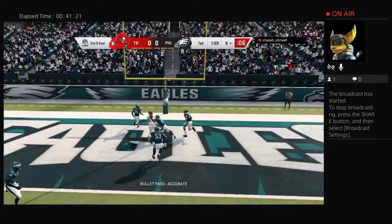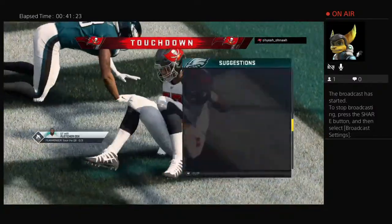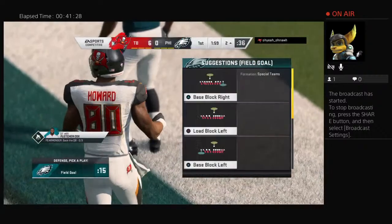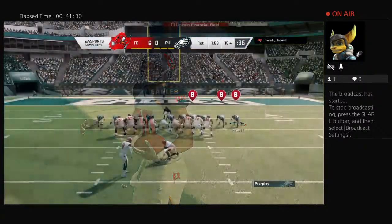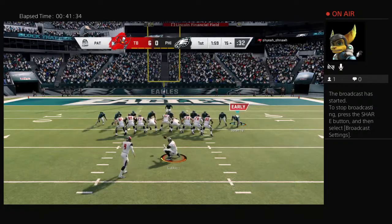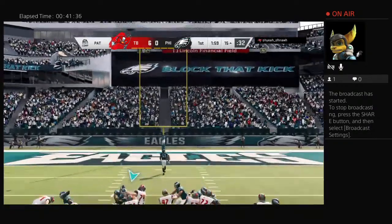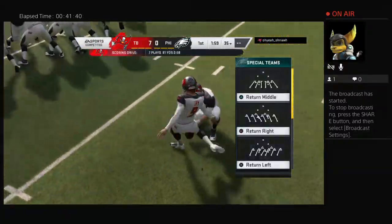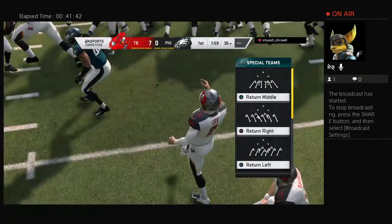Jameis to throw. And he's got his tight end, Howard. It's a Buccaneer touchdown. 8 yards on the touchdown pass. And the Bucs take the ball down the field and score on their opening drive. Extra point by Gay is up and good. And that makes the score 7-0.